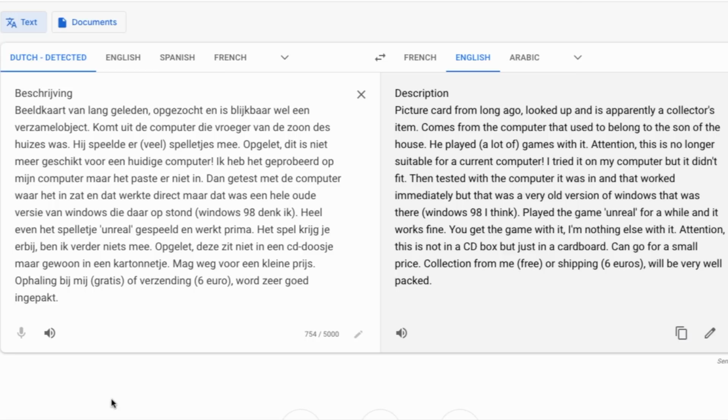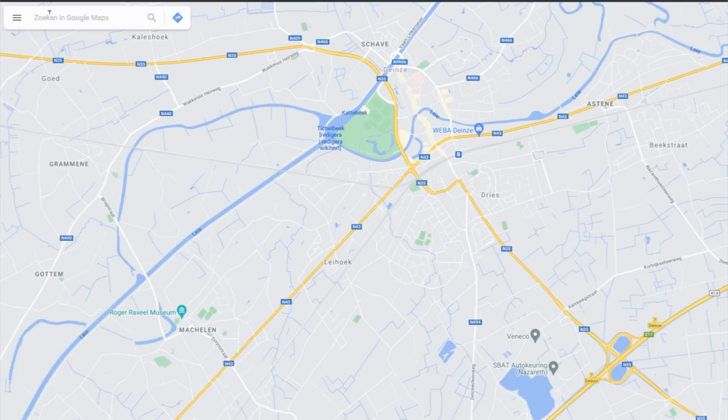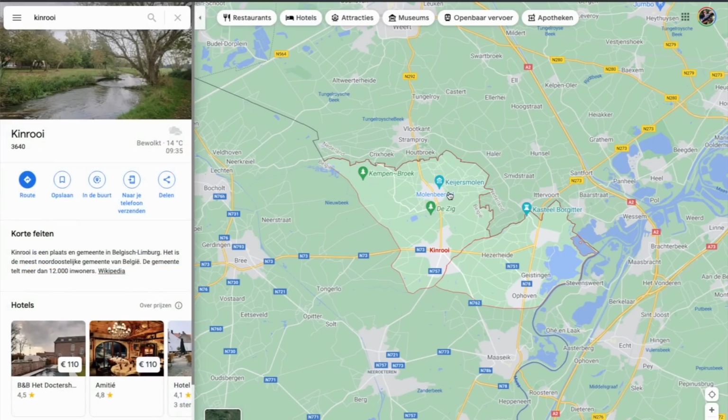But attention, the game is not in a CD box, but just in a cardboard. Can go for a small price. Collection from me for free or shipping 6 euros will be very well packaged. Okay, perfect. Sounds excellent. Now the problem, at least for me, is that he lives in Kinrooi.